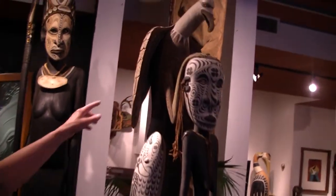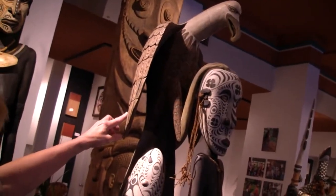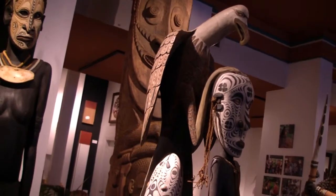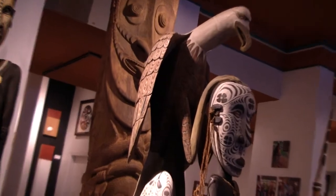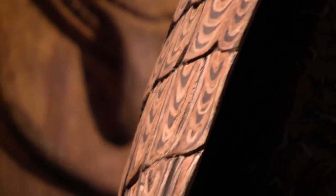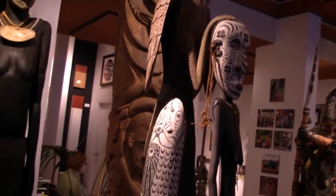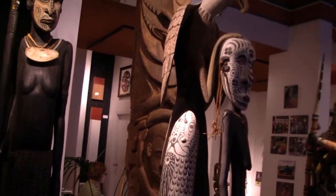Notice the incredibly beautiful carved wings of the bird. All Sepik carving is always from one piece of wood. They never join things, which fills me with wonder. And this house post, when I saw Teddy carving his at the Museum of Anthropology, nothing is drawn. He just picks up his adze and just goes for it. It's really quite amazing.